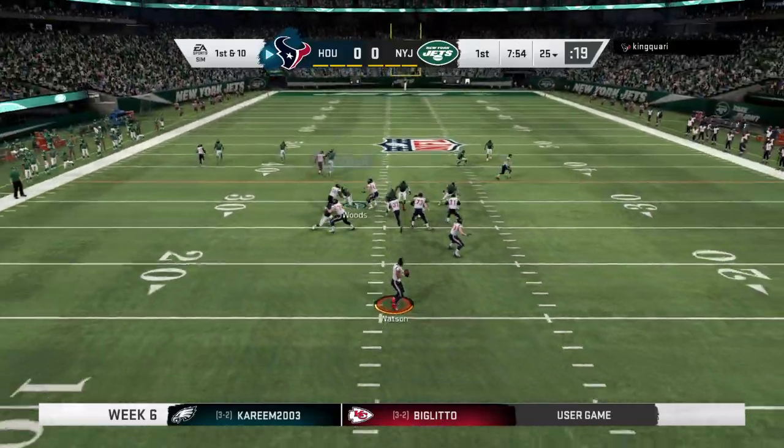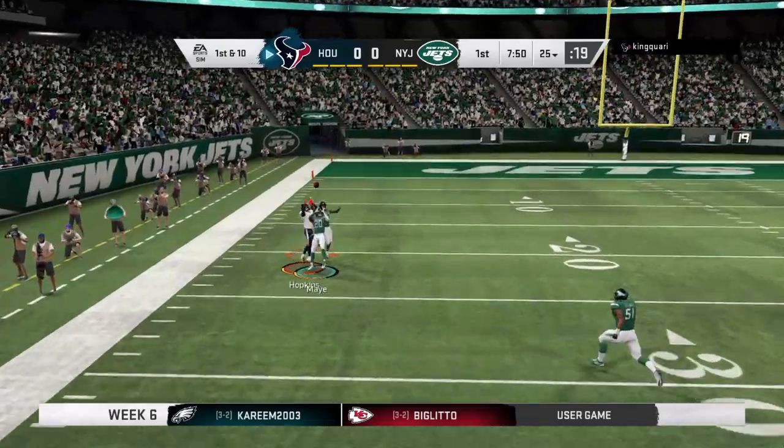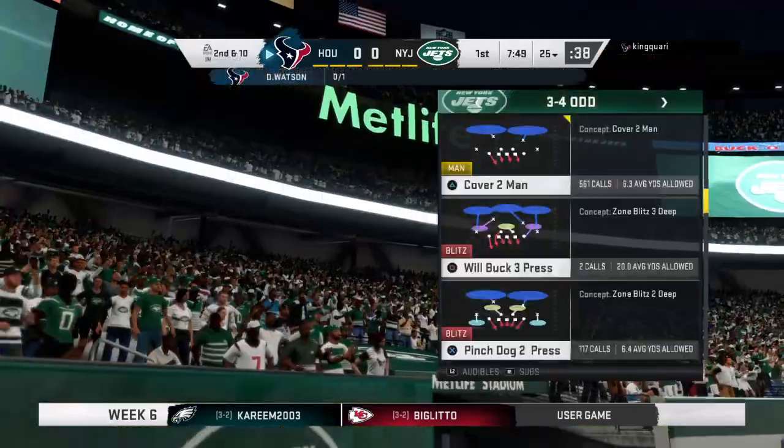They go play action here on first down. Oh, he's going to take a shot right away. And that is incomplete. He couldn't hold on through the contact.